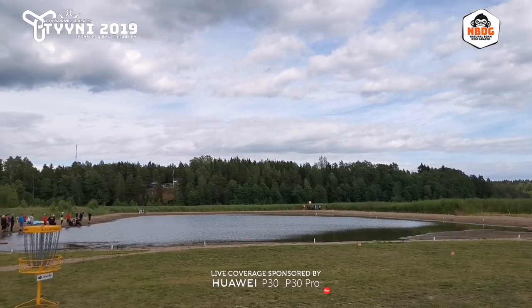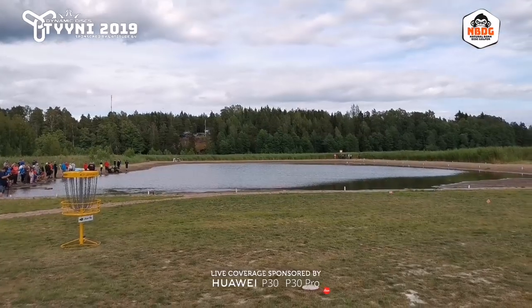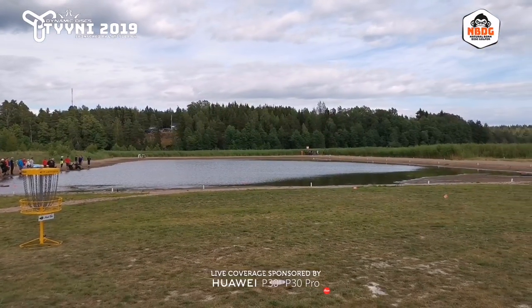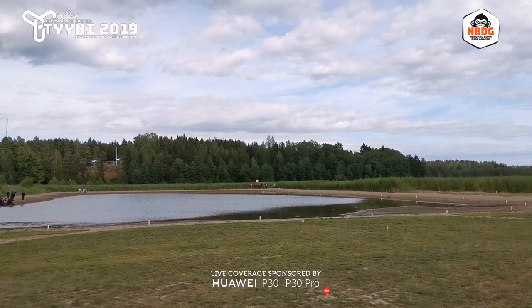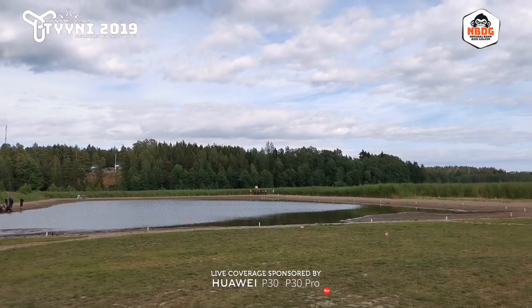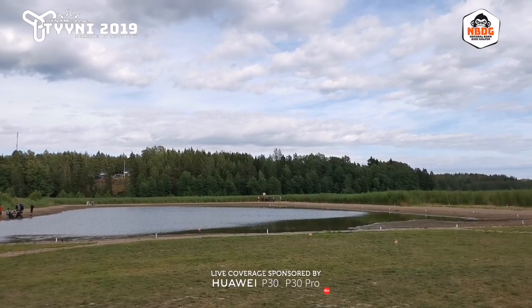Leo powers in a really powerful safety shot, but he lands short, and it seems he is out of bounds, and with the line he took, that means he will almost be required to re-tee from that position. Simon Lizotte up next. Let's see what he's up to.